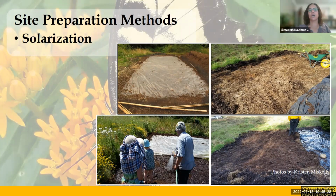So when we talk about solarization, there are a few steps. It takes some time, but it's highly successful in removing unwanted vegetation. You're going to start with watering the site down well, and then you're going to cover it with a clear plastic, and you're going to put weights on that plastic. You can use dirt from the site, you can use rocks, longer boards, because you really want to hold that plastic down tight to the ground. The idea is you're creating a greenhouse. You want to heat the soil and the vegetation to a really high temperature. So again, solarization should be done in the summer.